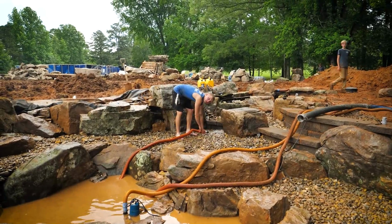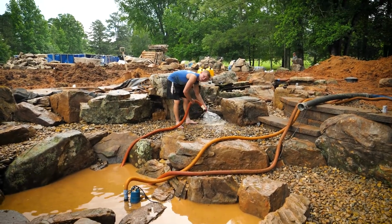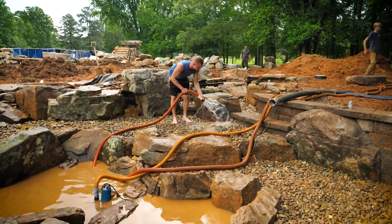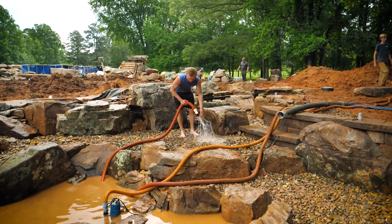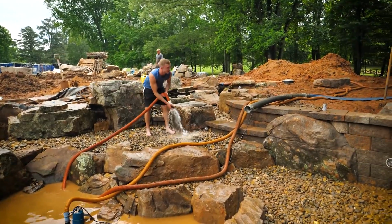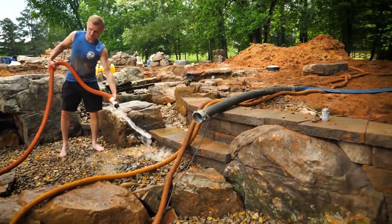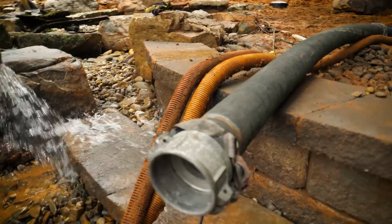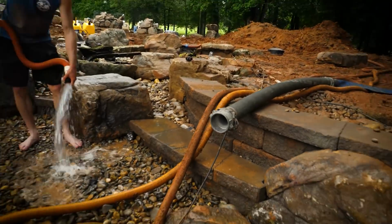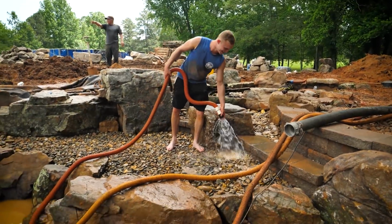Yo, Tristan, what you doing? Oh, I'm playing in the water. You rinsing down the pond a little bit. Get some of this beautiful orange clay out of here. Looks like you're about ready to go swimming. I'm getting close. As soon as that fires up, we'll have enough to go swimming. Oh, we got a big hose over here. Look at that. This is gonna have water coming out of it real soon. Hopefully not too soon.